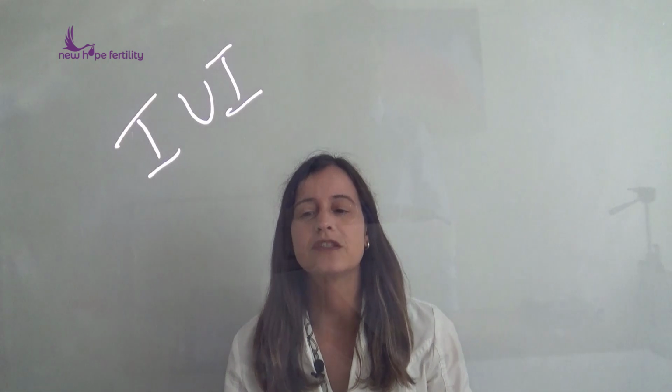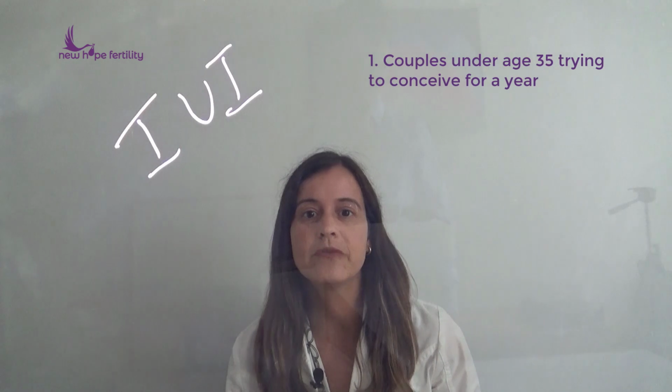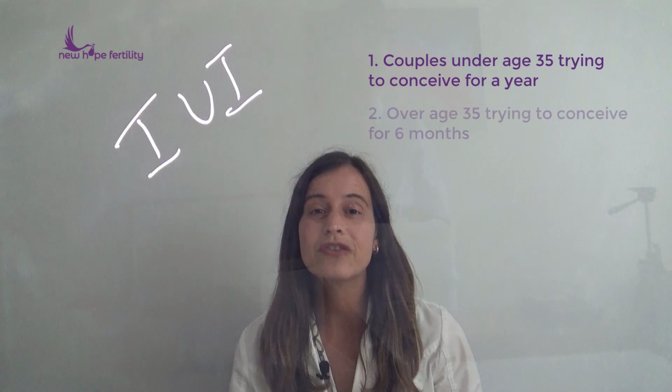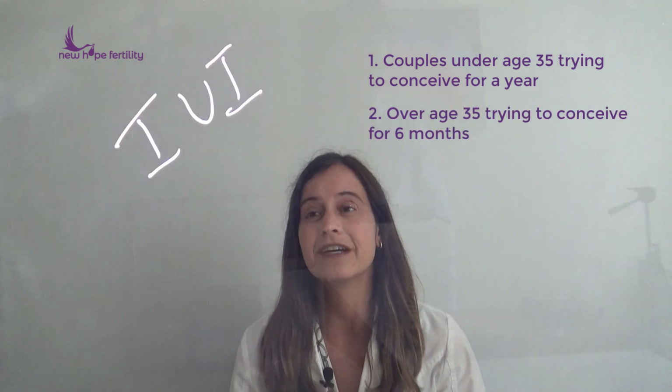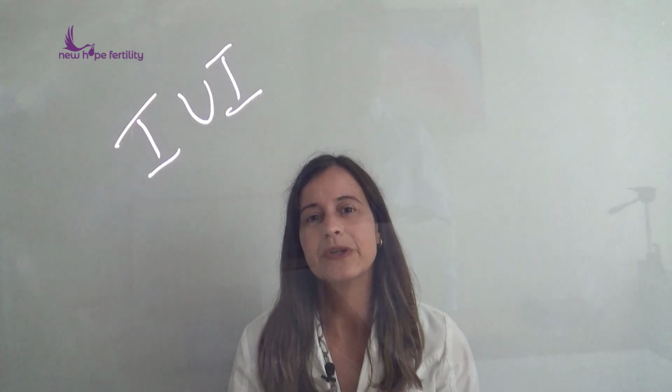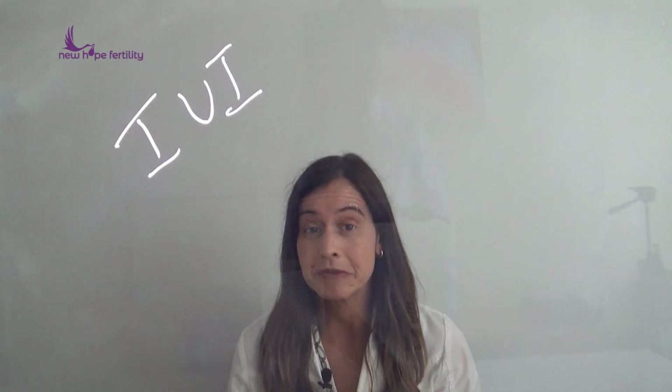This is often the first step in a fertility treatment, and we start this for couples under age 35 who've been trying for a year and weren't able to get pregnant, or over 35, if you've been trying for 6 months. Over age 40, sometimes we move more quickly to IVF because fertility is more fragile over age 40. If you've been trying that long and haven't gotten pregnant, you want to go in and see your doctor and see if this is a treatment that you might be eligible for.